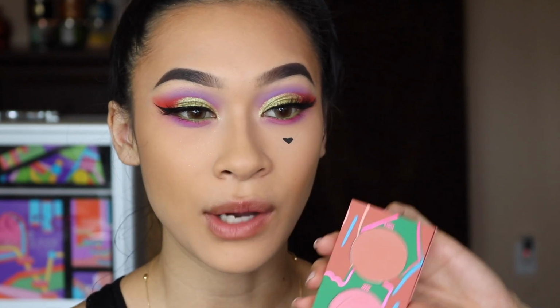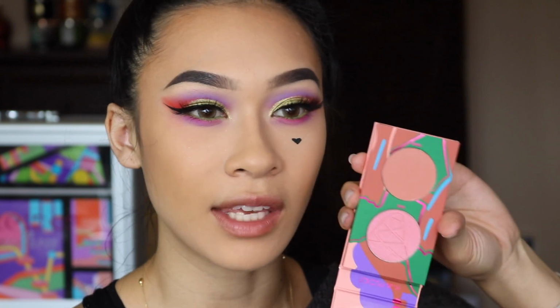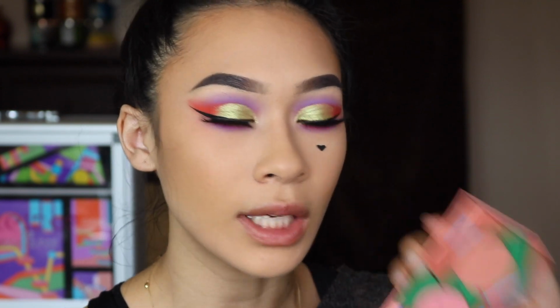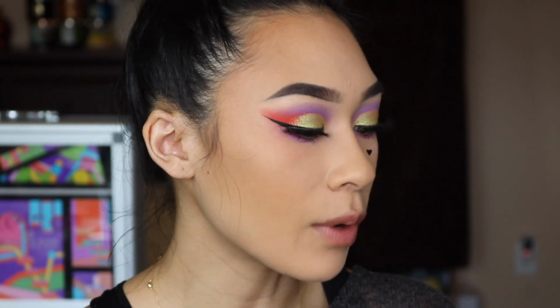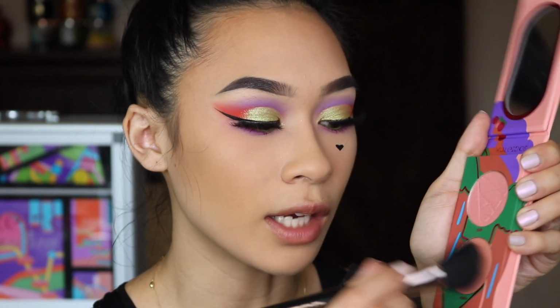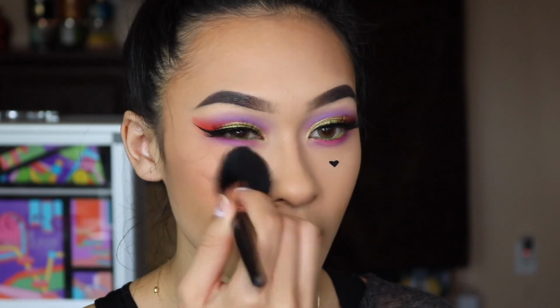I am over the moon that they now have blush duos. This one is Lo-Fi Peach. I think that this will just tie in everything because this seems a little bit more muted as opposed to really fun and vibrant. So I'm actually gonna take both of these, and I'm gonna start with Punch on the bottom here, which is the matte, and apply that on the cheek.